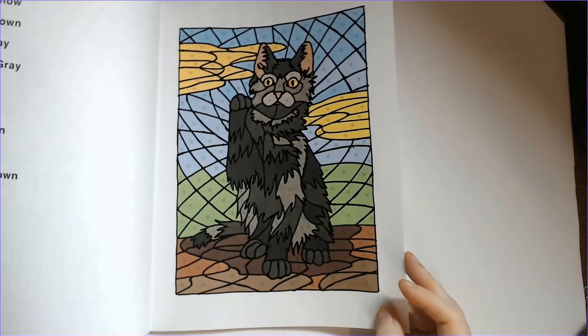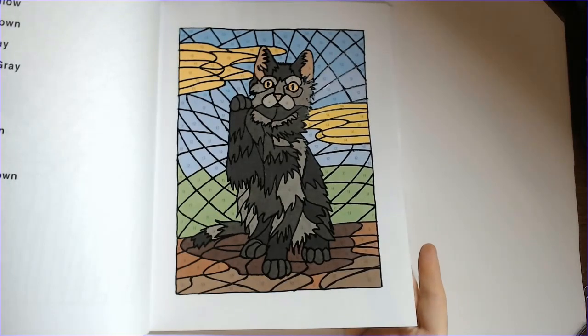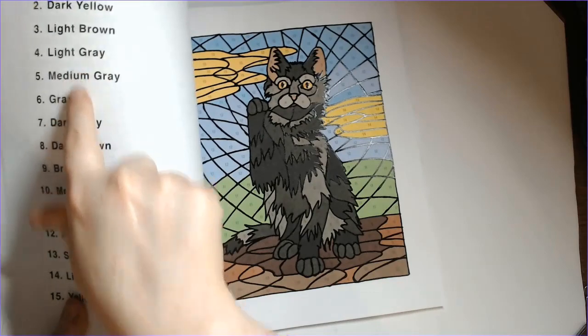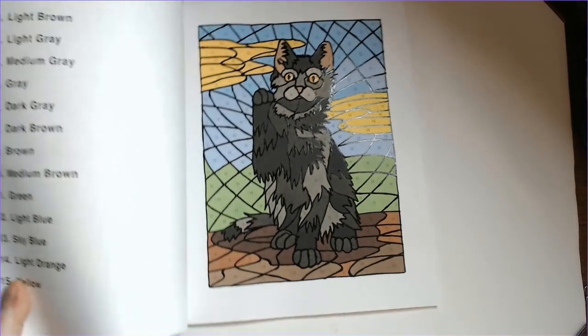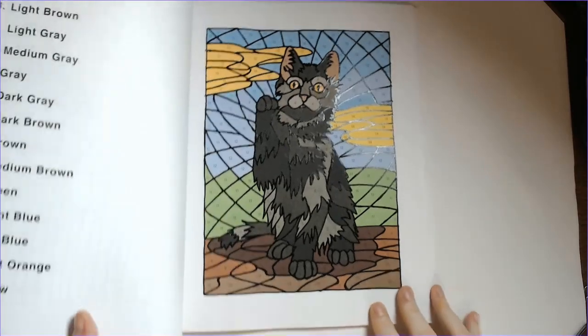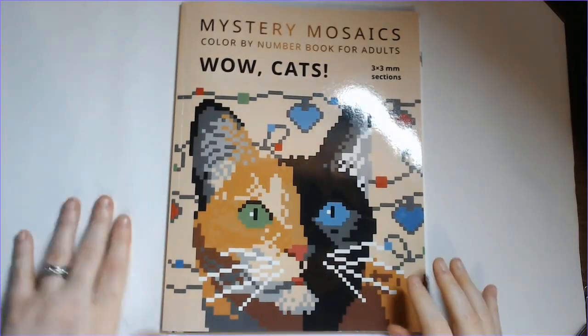and that's why I did it on the fairy page as well. So if you get this book, keep in mind there are going to be a lot of grays, different types of grays and browns used. So if you don't have a lot of those in your colored pencils or markers, be aware you need probably a pretty extensive variety of those if you get that book and want to complete it.